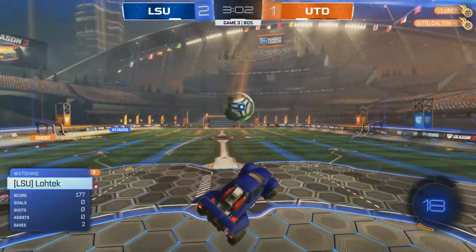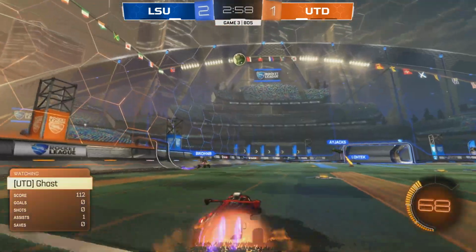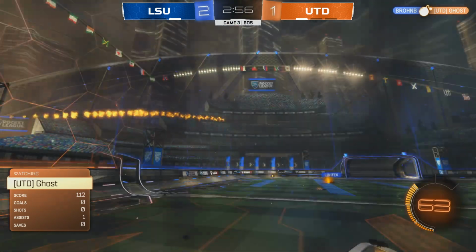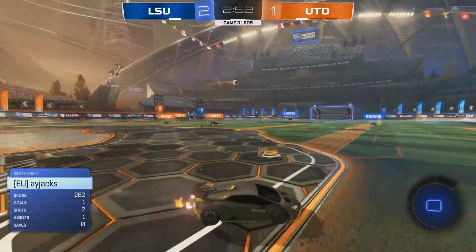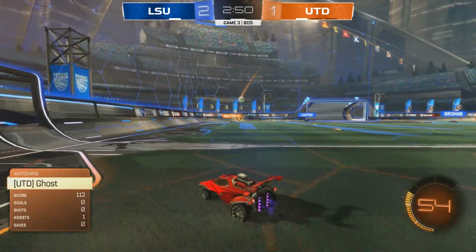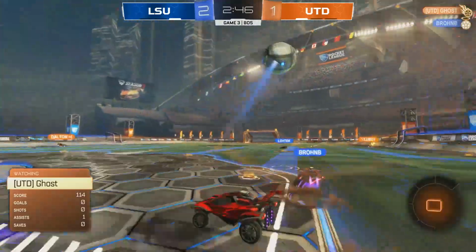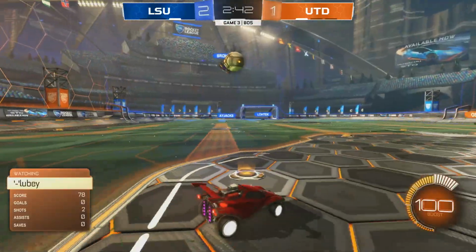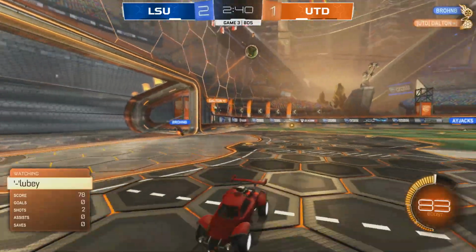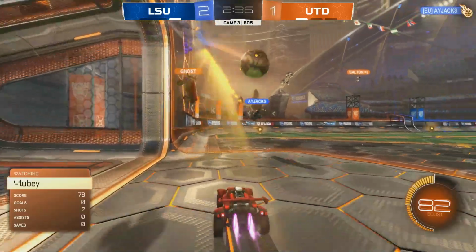Oh, I love that turnaround pass from Ghost, but unfortunately, UT Dallas, the accuracy not quite here in game number 3. 7 shots on target, which is insane when you think about who they're going up against, and LSU only 3 so far here in game 3. So again, it's been all UT Dallas controlling midfield and keeping that ball in the blue half. Braun B looking for the flip reset, and Dalton there to clear it away. LSU very dangerous in this spot.